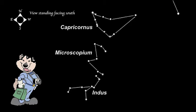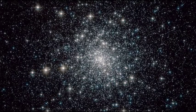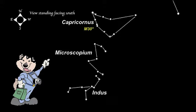Capricornus has one real nice object you can find in any scope or binoculars, M30, a globular cluster that is easy to find at magnitude 7.7. It contains several 100,000 stars and is 13 billion years old. South of Capricornus is Microscopium. There's not much in Microscopium for the backyard astronomer to find.